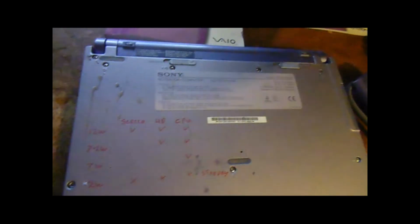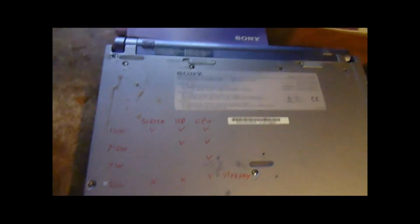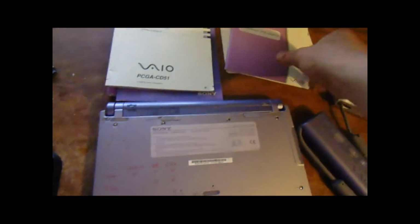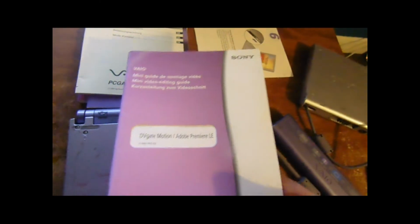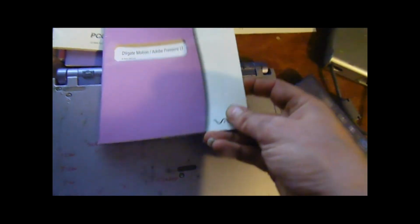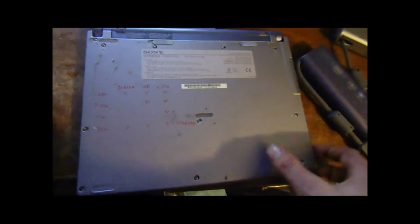Like I said, I've got all the original manuals, accessories, CD-ROM drive, Vaio, Sony Vaio, Adobe Premiere that came with it originally.